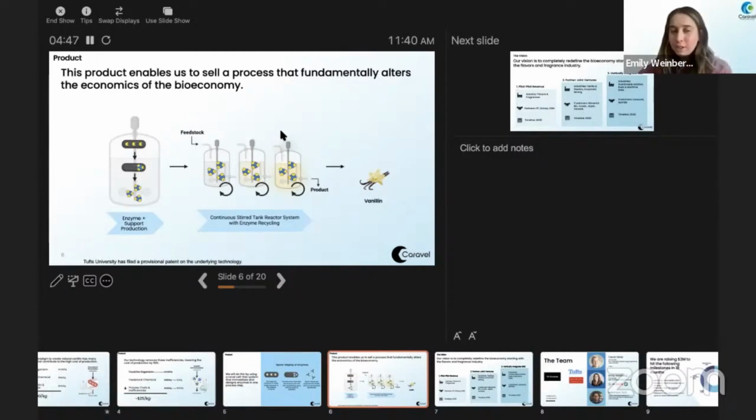And batch fermentation has a lot of process inefficiencies, as you saw in the beginning. But primarily the benefit of continuous reactors is you're spending less money on the actual reactors, so building the systems, but then you are constantly running the system. So you're always getting a product, which allows for less downtime.